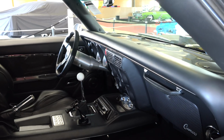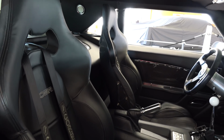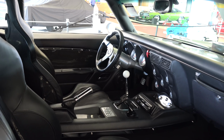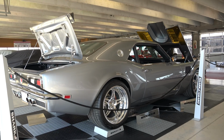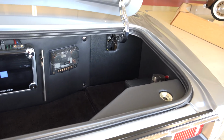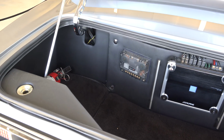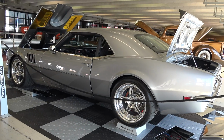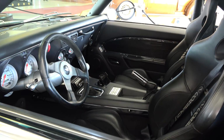Interior, street machine race look. Five-year build. That's what the sign says. First time I'd seen it was here at the Summit Racing Equipment Atlanta Motorama. Trunk's got some amps mounted back there. I like how they've moved the strikers to the corners too, you know, that big chunk in the middle for the center striker on the trunk. I like that gold up underneath the hood too. Adds a spark to it.